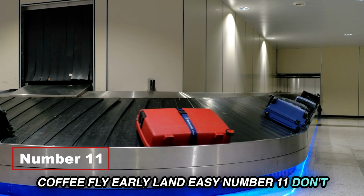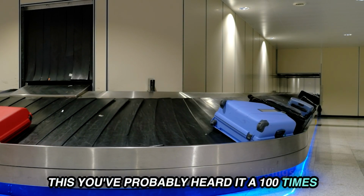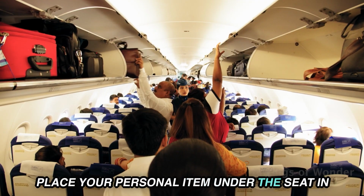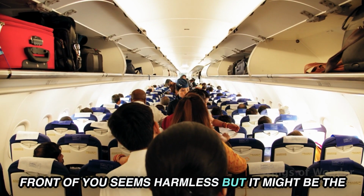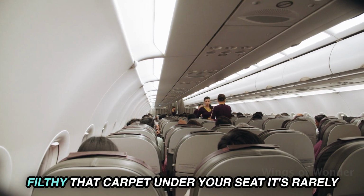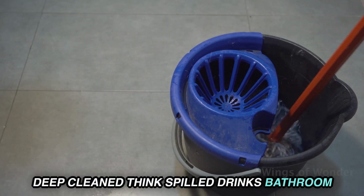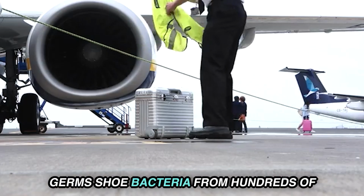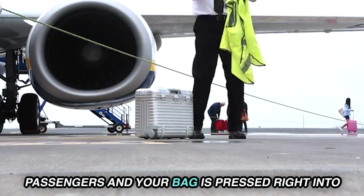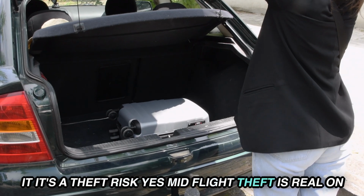Number 11, don't store your bag under the seat. Unless you know this, you've probably heard it 100 times. Place your personal item under the seat in front of you. Seems harmless, but it might be the worst spot for your belongings. Here's why. It's filthy. That carpet under your seat, it's rarely deep cleaned. Think spilled drinks, bathroom germs, shoe bacteria from hundreds of passengers, and your bag is pressed right into it. It's a theft risk. Yes, mid-flight theft is real.